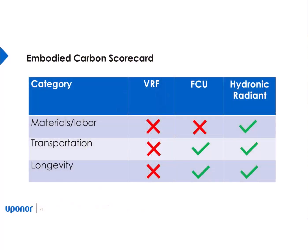Along with high embodied carbon material for both the equipment and the piping system needed to be used, VRF systems also have a shorter life expectancy. Hydronic systems have been known to last for 25 years or more. VRF systems are more difficult to install. They have more components. They have heavier transportation costs. So once again, hydronic radiant systems are going to be the winner in this category.